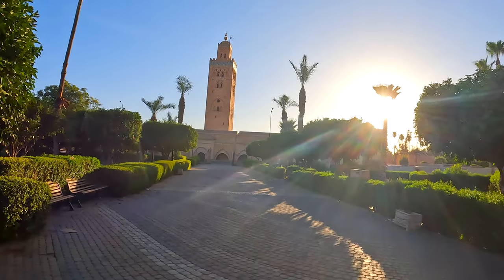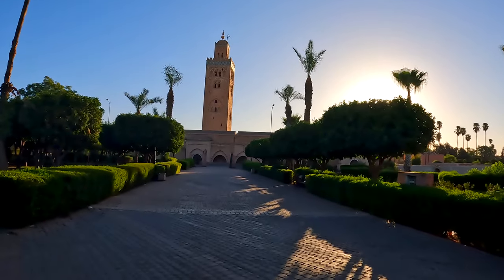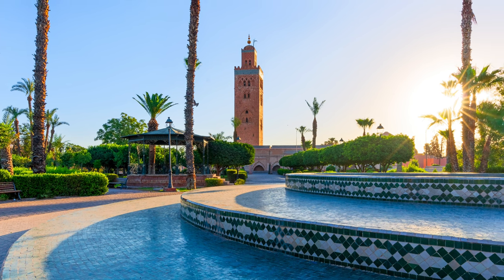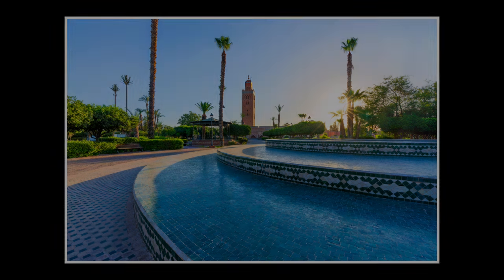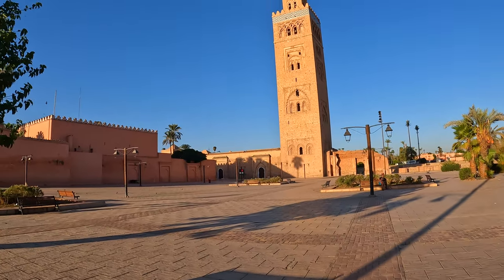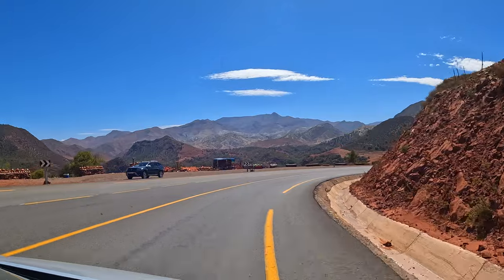A really good thing we did that morning was actually walk to and around the gardens behind the mosque, and at that time in the morning it was a really relaxing atmosphere. I found as well there were so many more interesting photo spots to be found, with interesting leading lines and trees that could be used to frame the mosque. After sunrise, we headed back to the hotel to get some breakfast, and then we hit the road.